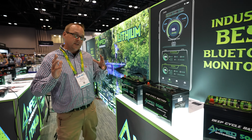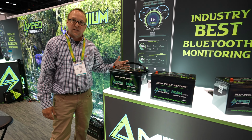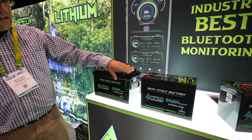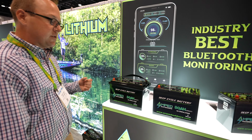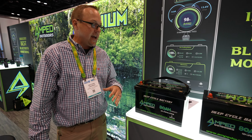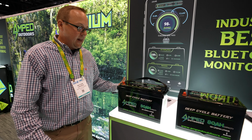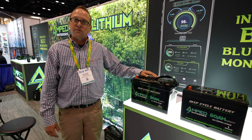For those of you that want to stick with a single battery, our 24 volt 80 amp hour is just a standard group size 31. New design case where this one is completely submersible, has an IP67 rating on it, so it's one of the best waterproof ratings in the industry today. A 24 volt 80 amp hour, whether it's a boat or kayak, this thing's going to give you all day power, even for the medium to heavier users that are out there today.